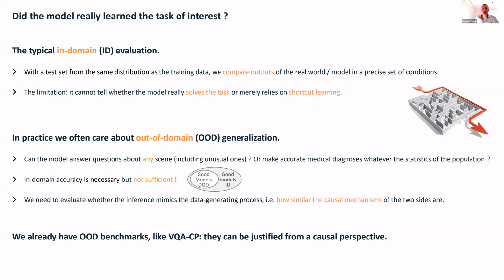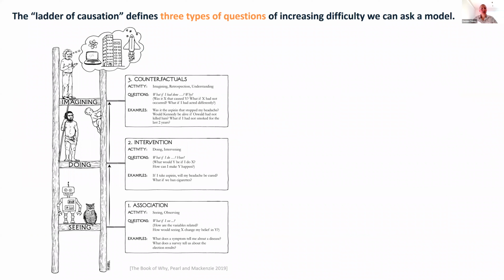So what we want to do is really to check whether the causal structure that I showed in the previous slides, between the two sides, between the world and the model, are the same. And so we show that some existing practices, like benchmarks like VQA-CP that have an OOD test set, can be explained and justified from a causal perspective. And before we do that, just one more core concept in causal reasoning.